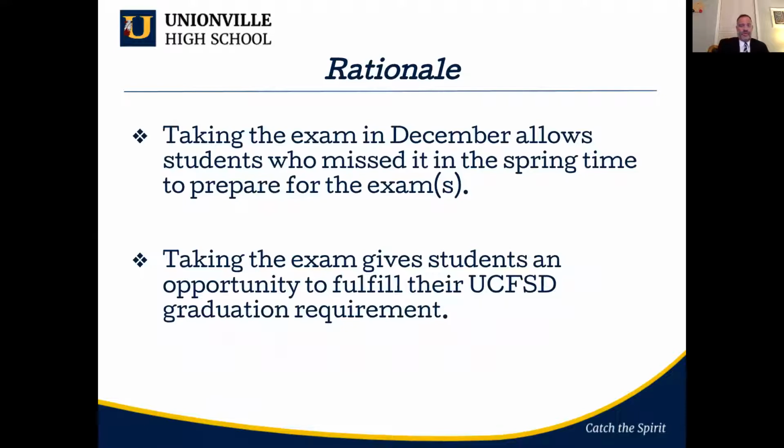So some rationale for this: taking the exam in December allows students who missed it in the spring to prepare for the exams. I had already said that. But here in Unionville Chadds Ford, fulfilling the Keystone requirement is a graduation requirement. And since the Keystones are specifically listed as a graduation requirement, this gives students the most direct path to fulfill that graduation requirement.